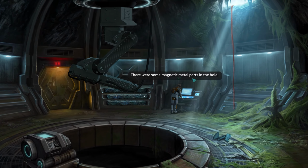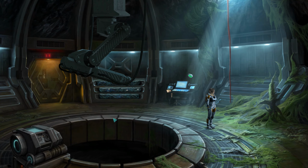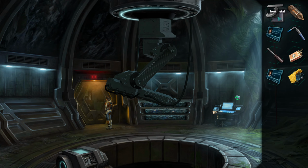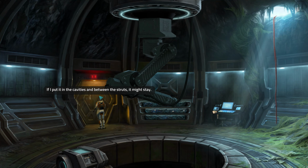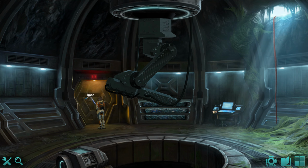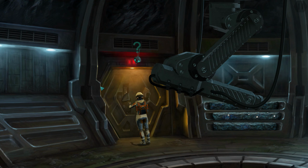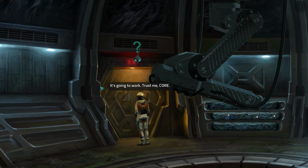There were some magnetic metal parts in the hole. If I put it in the cavities between the struts, it might stay. Yeah, looks good. I'd better put on the helmet. If this does not work, we will not be able to remove it again. Are you sure this is a good idea? It's going to work. Trust me, Core.